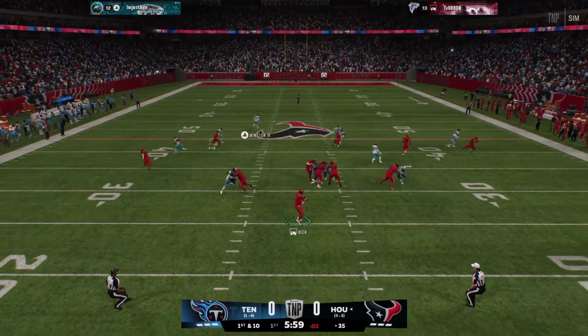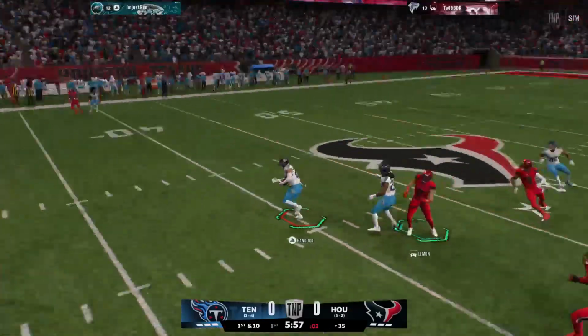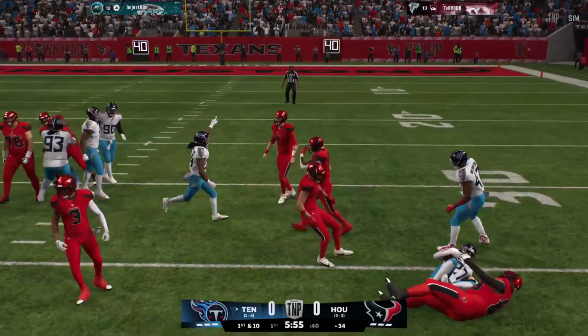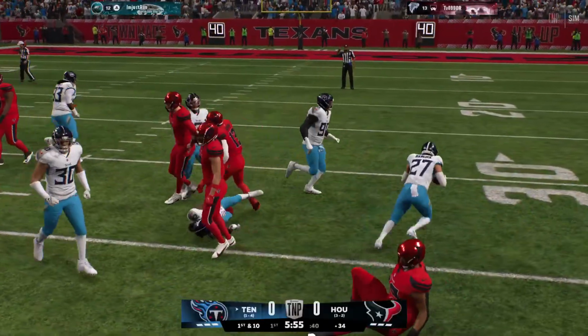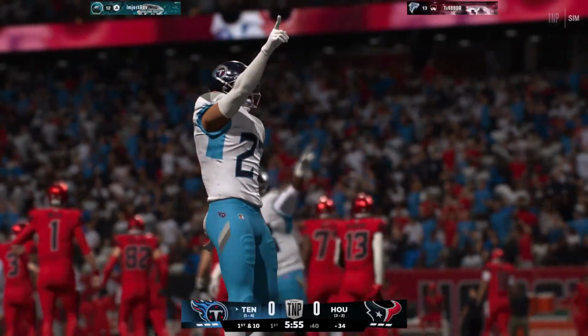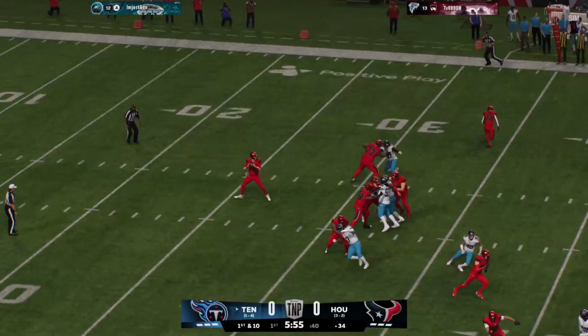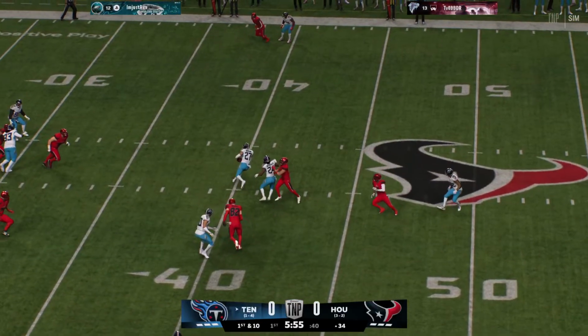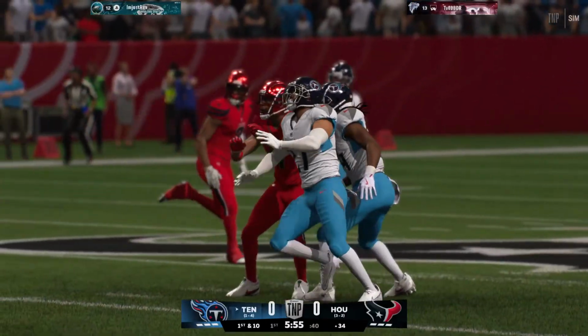They'll try and start this drive in the air. And this is intercepted on the first play of the game. And the return will be stopped at the 34-yard line. Wow, just one snap in, partner, and the complexion of this game has already changed because the defensive side just handed their offense a short field and a big early advantage.